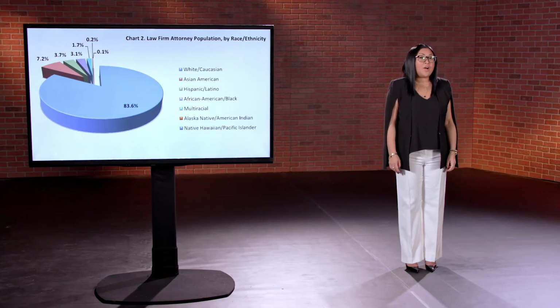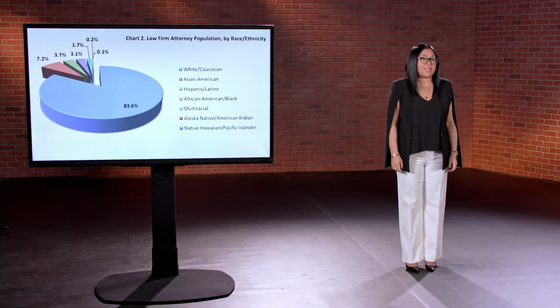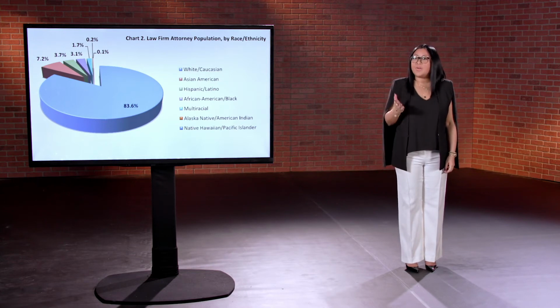Let's take a look now at the legal landscape, law firms in particular. According to a 2017 report by the Vault Minority Corporate Counsel Association, law firms are comprised of 83.6% white attorneys. Let's ponder on that for a second. This means that for every 10 attorneys at a law firm, at least 8 of them are white. The numbers change even more when looking at the demographics of partners. As of 2017, 90.79% of all partners were white.